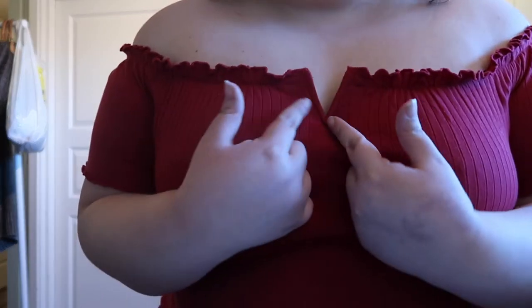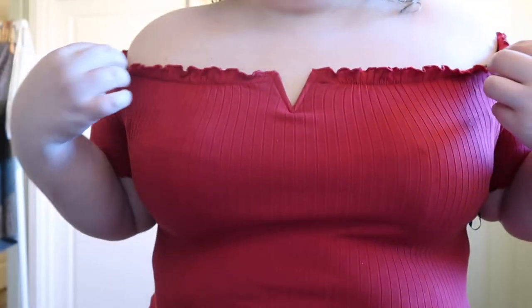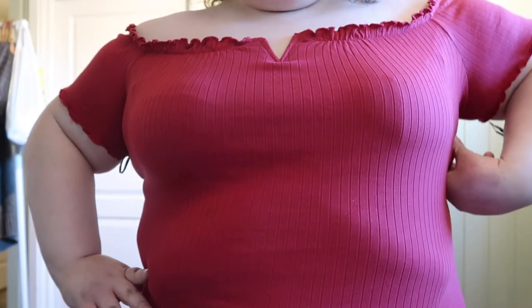I like the ruffles here. I like the V thing. Oh, hello, thank you. Oh, and it's sticking out on the side, but yeah. I like the red though.